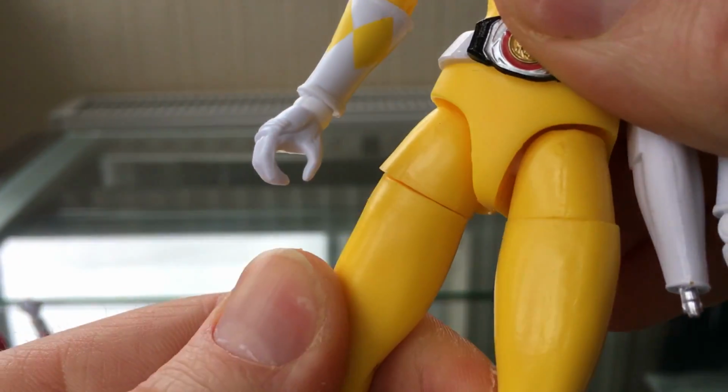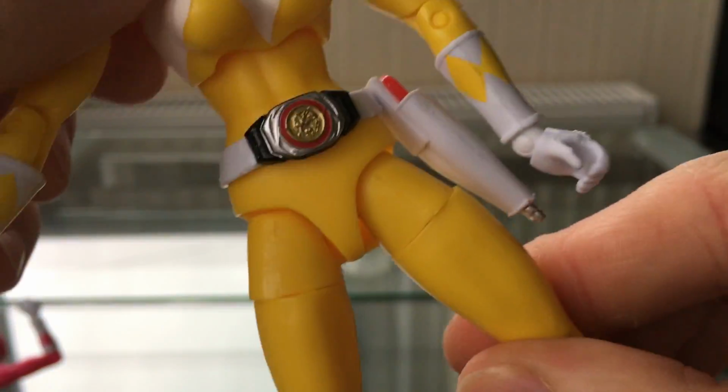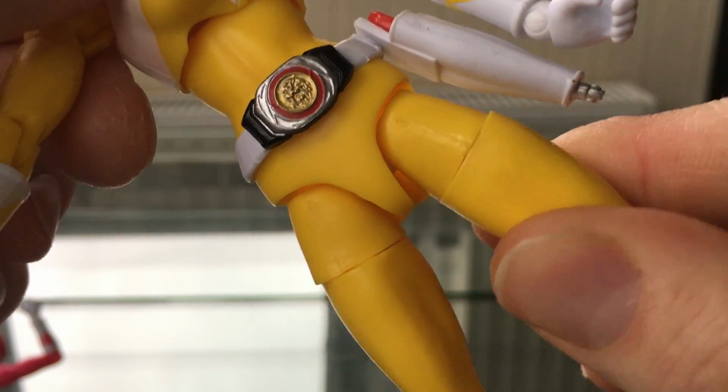Also, another issue with Trini's legs, thigh gap. So the same leg that's given me the issue with being too long, when you turn it, there's a noticeable see-through gap. Bad news for belt fans, Trini again has something wrong with her belt.